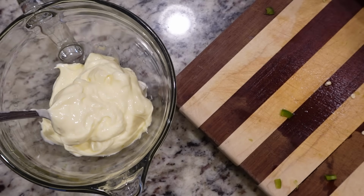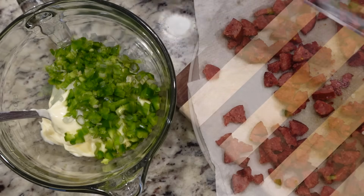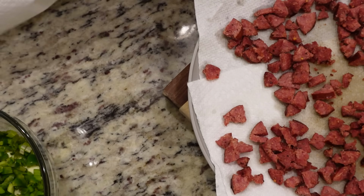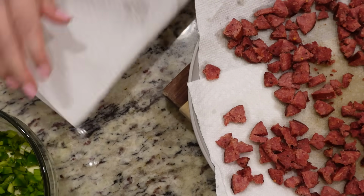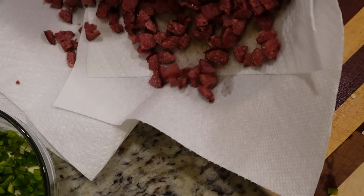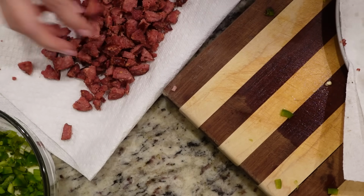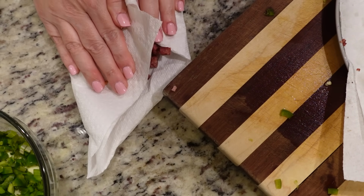Let's add in our green onion and our jalapeno pepper. We've got our kielbasa sausage. You can see how much grease has come off of that. From the reviews, I saw where it said to squeeze the excess grease out of it. So we let it drain here for a few minutes. It's no longer piping hot, but let me see if I can squeeze some excess out of it.